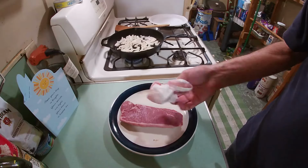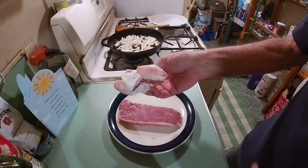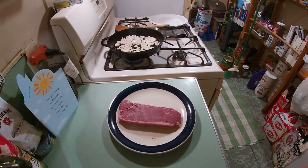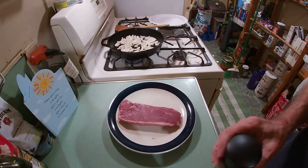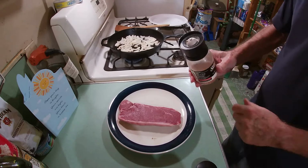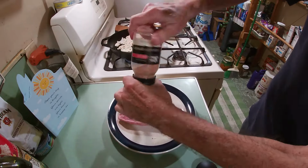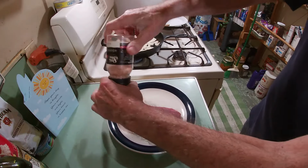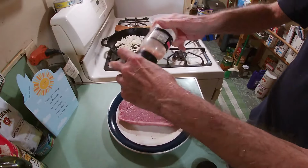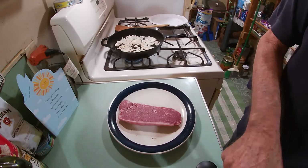And now it's time to throw the paper towel away and wash up again before we start seasoning it up. So like I told you, we broke out the good stuff for tonight. And we're just going to keep it simple, at least at this stage. We're going to add some of this pink Himalayan salt generously onto that steak. You can't scrimp. You got to do it up right.